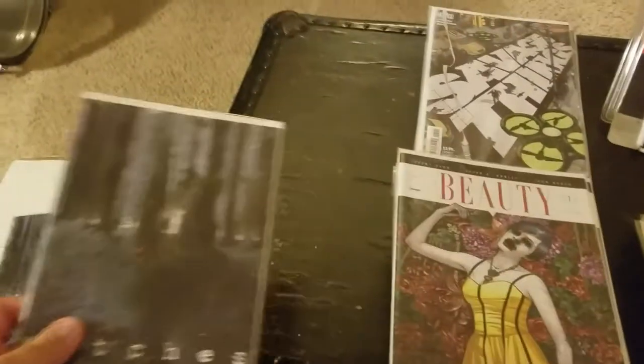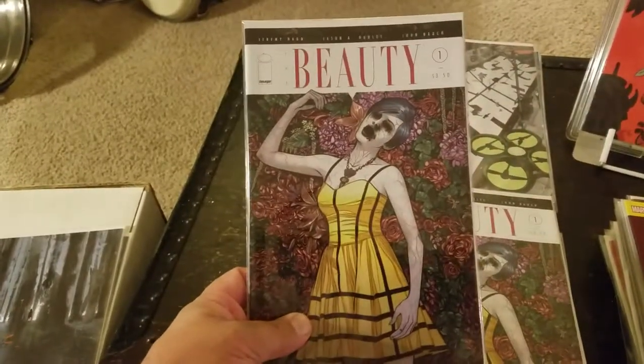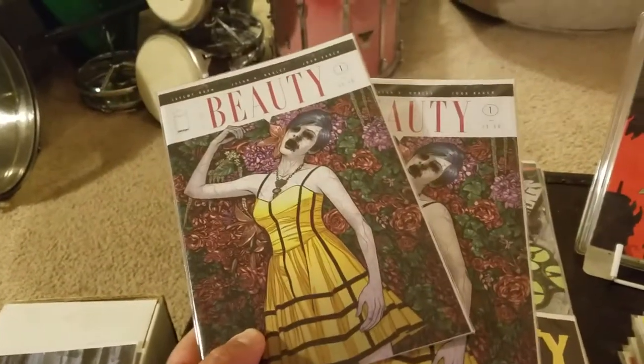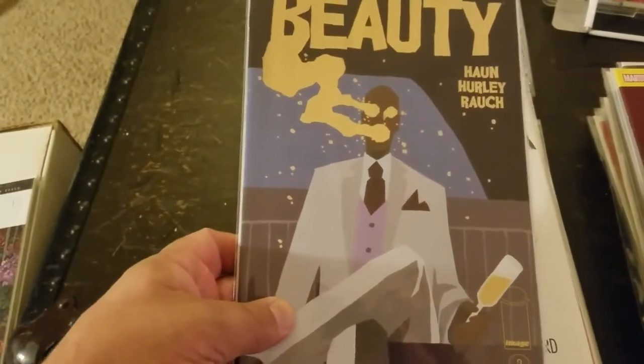These are two copies of issue one of the series Witches. Thought that was worth picking up. Two copies of issue one of the series Beauty. This here is issue three, variant cover of Beauty.